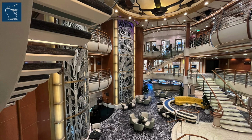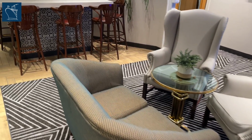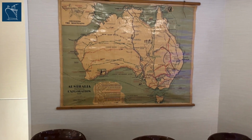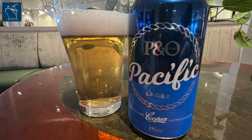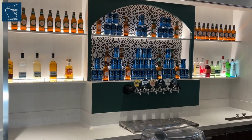Passing through the Atrium and the Encounter Hotel is a central meeting place aboard the ship. It sports an Aussie-inspired interior with unique Australian items on the wall, including vintage maps. There's a large bar, and it was here that we were invited to sample P&O's new specialty beer. The Pacific Lager is a light and fresh drop created in collaboration with Australian brewery Cooper's.